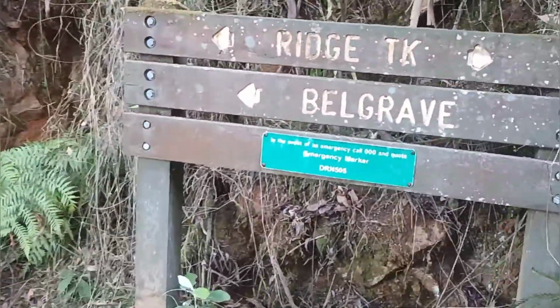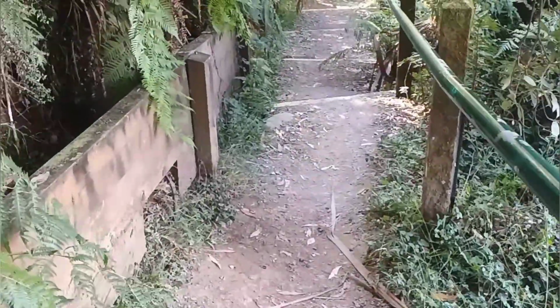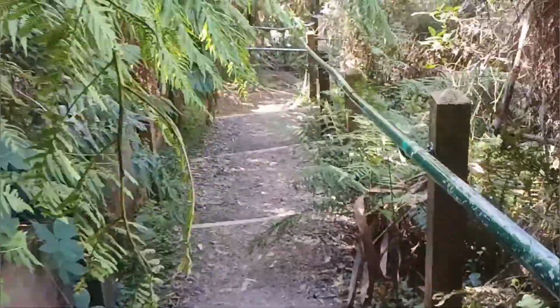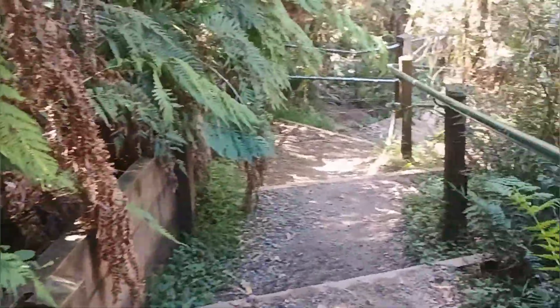Okay, walk down there to Belgrave. Straight down there. But here's the Sherbrooke Falls I'm talking about. Down this little footpath. Quite steep to go down. Make sure I don't trip or slip. People there.